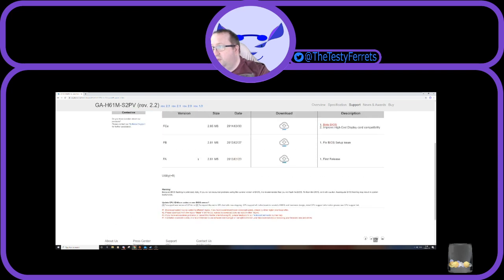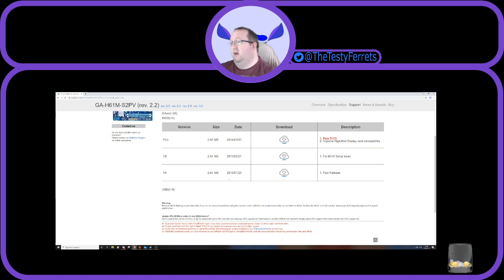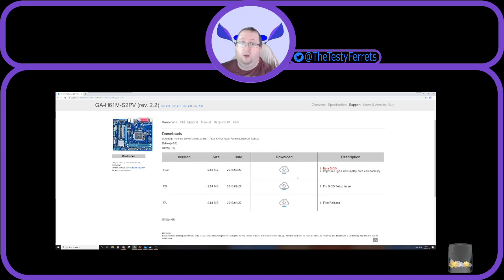The latest BIOS is actually the FCE, so this shows how old the board is. The last BIOS update is a beta BIOS, and I'm not going to install the beta BIOS. It says it improves high-end display card compatibility, which is funny. I'm going to stick on FB, mainly because it's working, and don't fix what isn't broken. You'll just cause yourself a lot more hassle. I don't like beta BIOSes. They have problems. Not going to touch that.